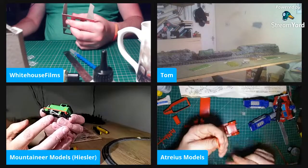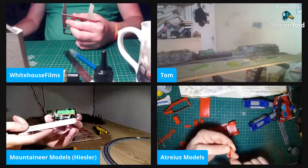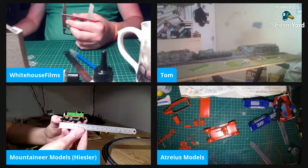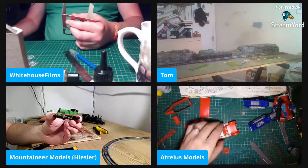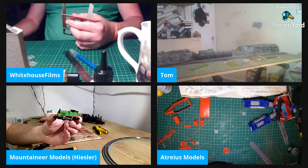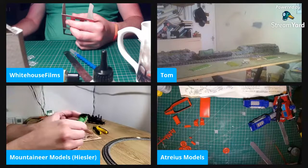For reference, I guess. Not showing anything. Oh yeah, it's quite a nice model. I'm trying not to put too much here.